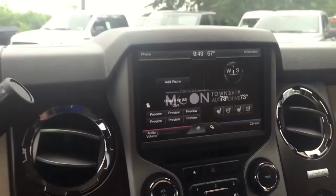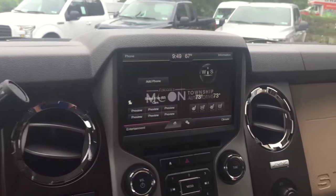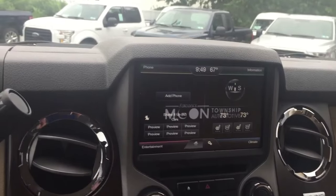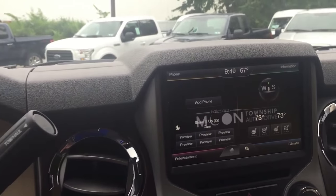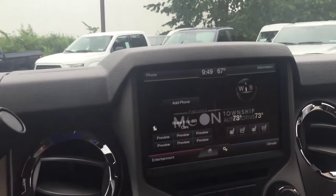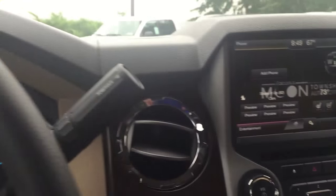Very nice stereo system. Somehow this stereo system sounds better in the F-250s than it does in any other vehicle. I don't really know why. It's the same watts, same power. But somehow every time I get in a Super Duty, you want to listen to the stereo because it's so good.